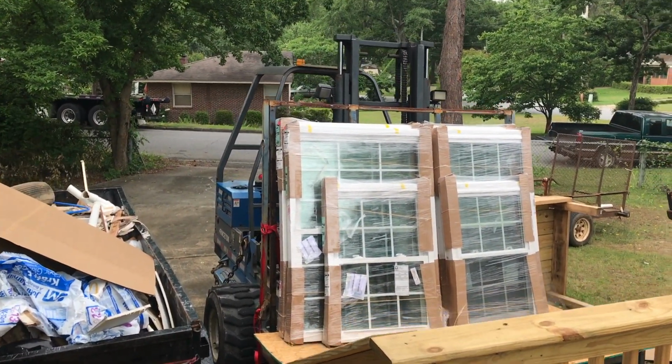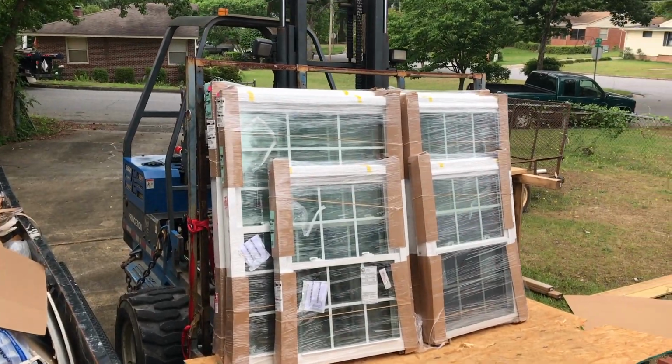Alright, the windows are here and about to be going in this house. Today's an action-packed day at the house. As you see the trucks behind me, that's the roofers that are showing up. Our windows are here. So roof's going on, windows get done. Brick guys showing up today. A lot of things happening all today.